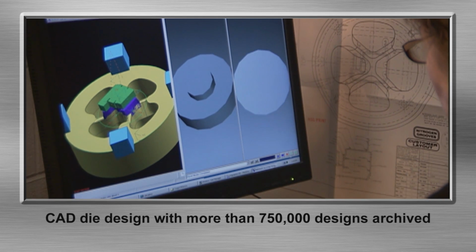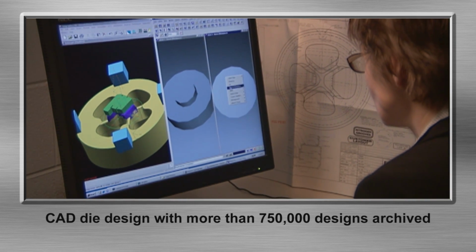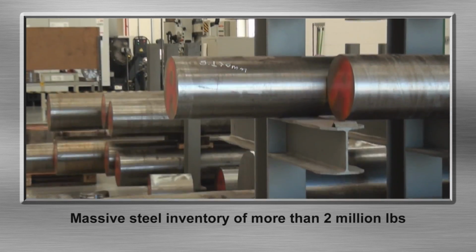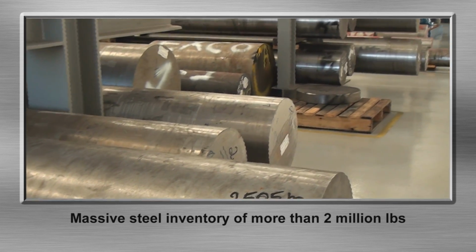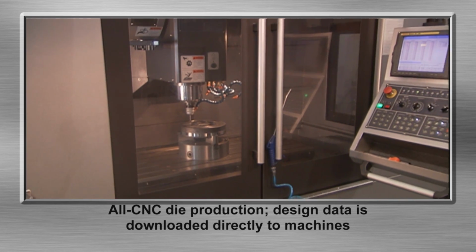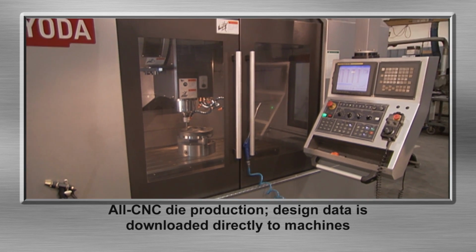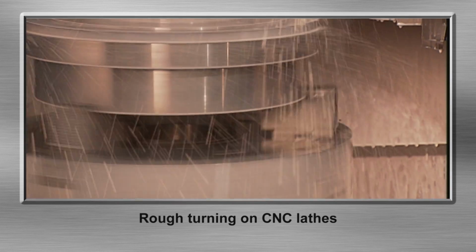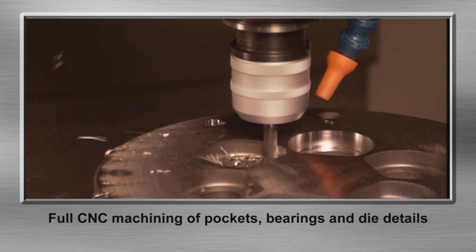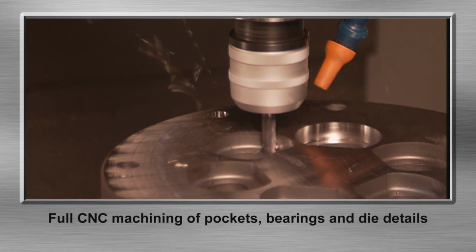CAD die design with more than 750,000 designs archived. Massive steel inventory of more than 2 million pounds. All CNC die production, design data is downloaded directly to machines. Rough turning on CNC lathes. Full CNC machining of pockets, bearings, and die details.